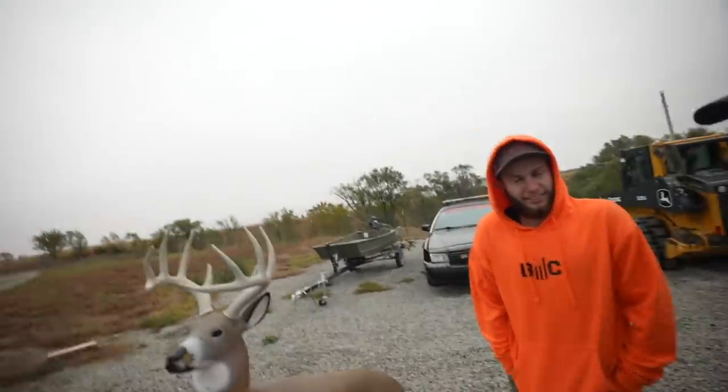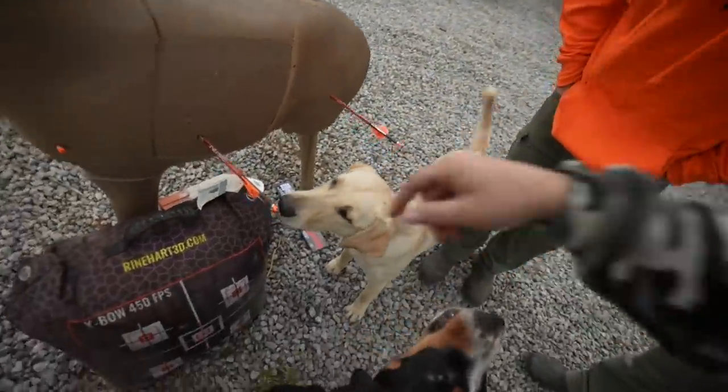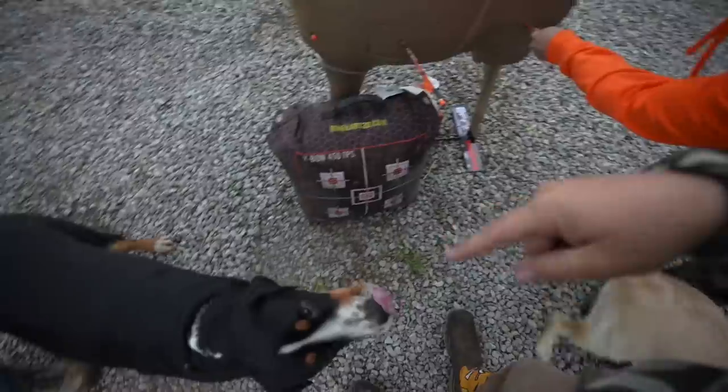If it's way off, not saying I'm better than it, but oh, hey, no, quit eating the arrow. Don't eat that. Don't eat the arrow. Did they? No, stop it. I don't think so. Hey, can you stop for two seconds? Just relax for two seconds.